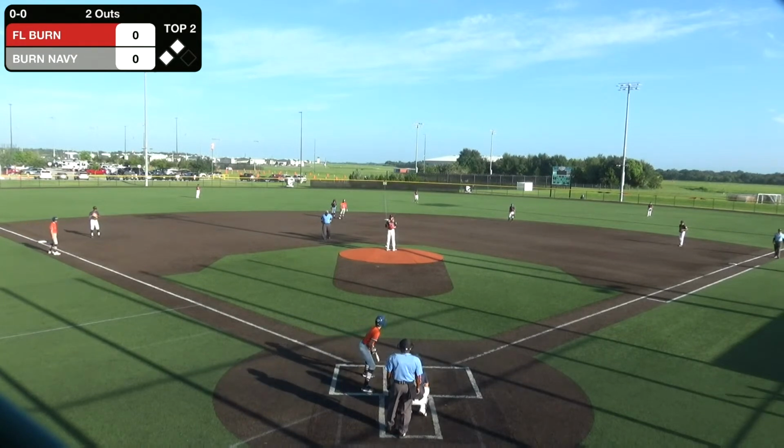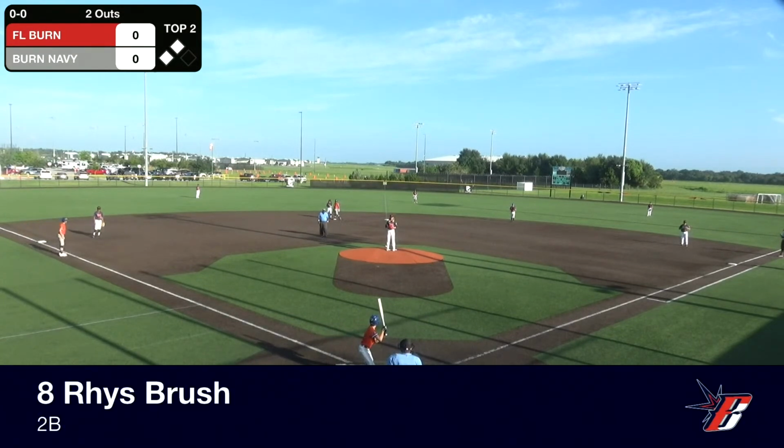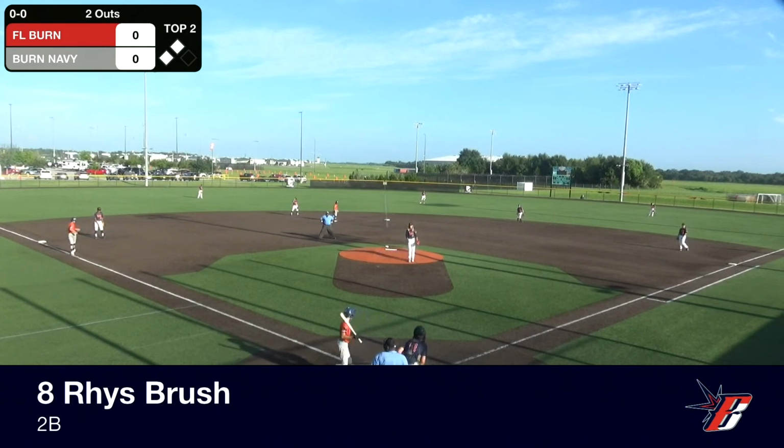Brush has had a couple big hits for Tampa National this week, and of course the phenomenal pitching outing yesterday to get him here to the quarterfinals. Wheeler deals, fastball, misses in.